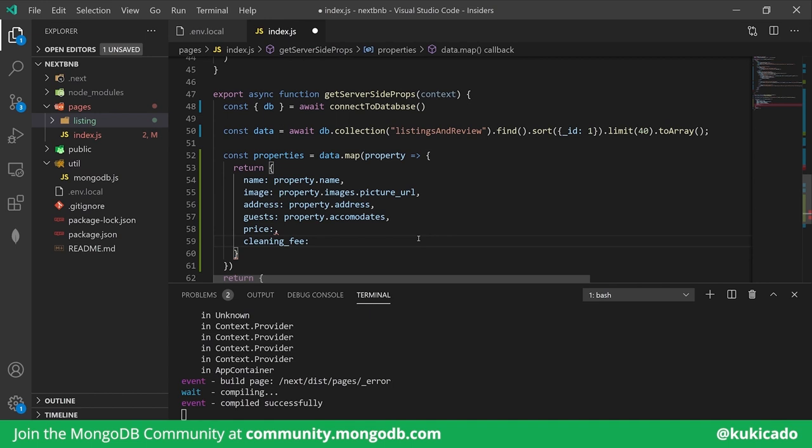So we can't simply just say property.price, for example. If we did, when we go to render our page, we're gonna get an error. So to fix this, what we're gonna do is we are first going to stringify our price and then we're going to parse it. And that's gonna give us the value.